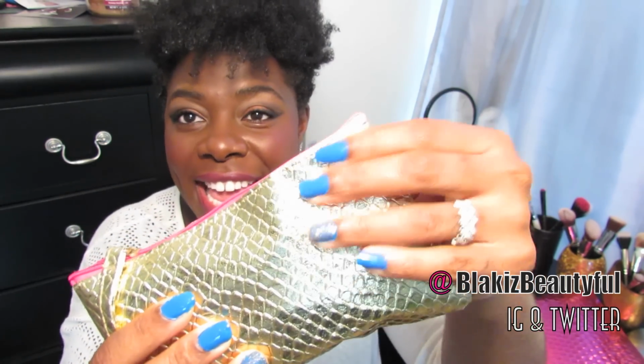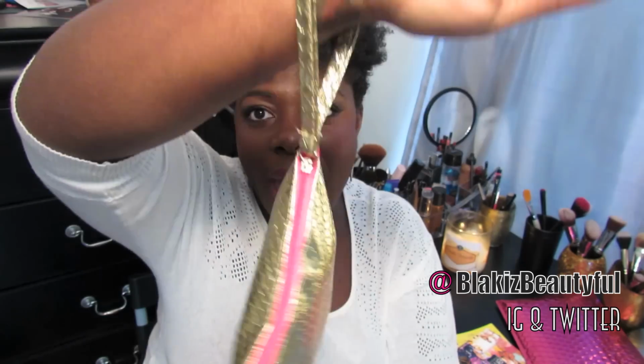OMG, I love it. I love this bag. My favorite color is gold, and one of my business's colors is pink. So I love this. This bag is nice. And the texture, like this fake snake skin, is so nice. I love that this bag actually has a wristlet. Thank you, Ipsy. Now you can carry your makeup bag with you on your hand. You can use it as a purse or whatever. I actually use my Ipsy bags as makeup bags for my purse, and then when I don't feel like carrying my big bag around, I take it out and use it as a purse on its own and put my card in there, my license in there, whatever.